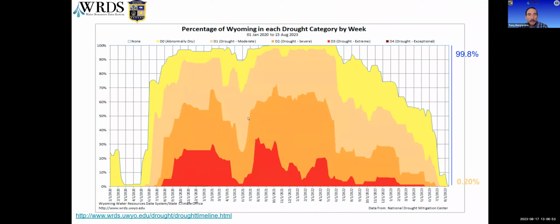Zooming in, going back to the start of 2020, so you can see a little bit more granularity in the conditions here. At this finer level of temporal detail, you can see over on the left that level of D0 in March and April of 2020, and that's greater than where we're sitting at right now over on the far right at the present.